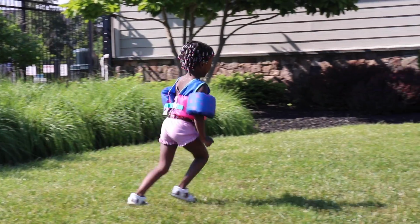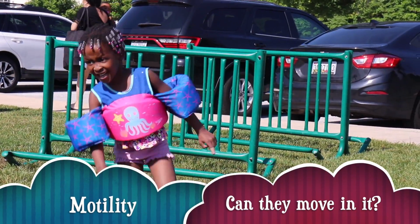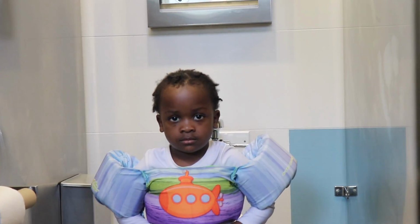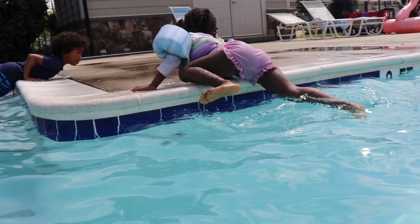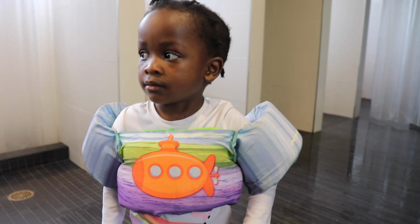And finally is motility or the movability test. Can they move around, go from the water to grabbing a snack to the bathroom without me having to unbuckle this thing over and over again? How does that vest feel when you have to go to the bathroom? Good. Is it too heavy? No.